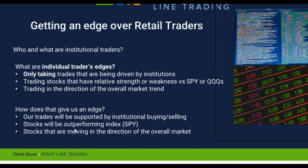Again, how does this give us an edge? Our trades are going to be supported by institutional buying or selling, and this is very important. We want to only be in the trades the institutions are in, either long or short. We don't want to be in trades with a bunch of retail traders in there, causing all kinds of chaos in the market. We'll have stocks that are outperforming the SPY and stocks that are moving in the direction of the overall market. Very, very important to have this kind of an edge over retail traders. And our compass system and our looking at relative strength and relative weakness, our criteria here, gives us an edge over the other retail traders who don't have the same information we have.